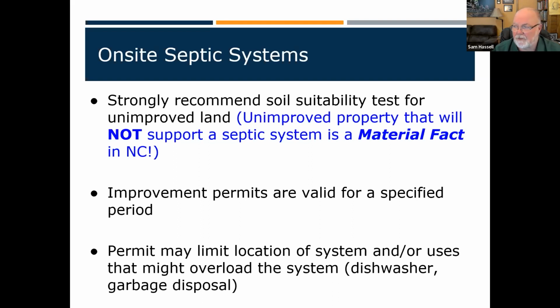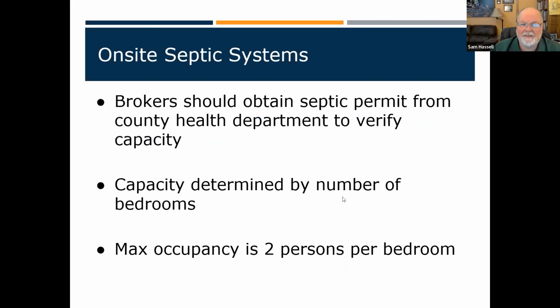Now, they're going to tell you also that capacity is determined by the number of bedrooms, 2 bedrooms. That means that they consider 2 persons to a bedroom, 2 heartbeats to a bedroom. So if we say you can only build a 3-bedroom house here, that's 6 people. That's it. And it will be because the on-site septic system does not carry more. All right. So we need to check that septic permit. What is it? And we can go to the health department and pull it, right? Make sure that we get that, how much capacity.